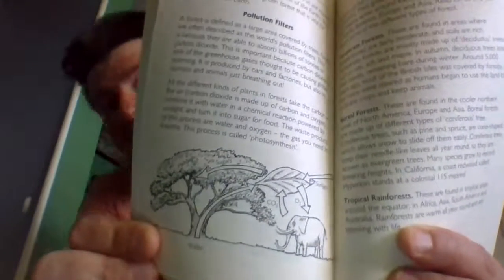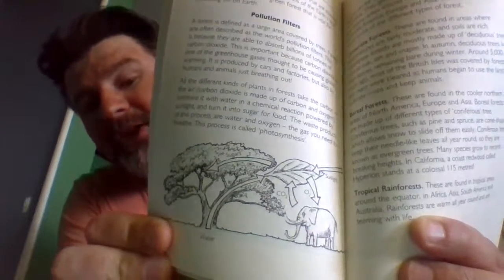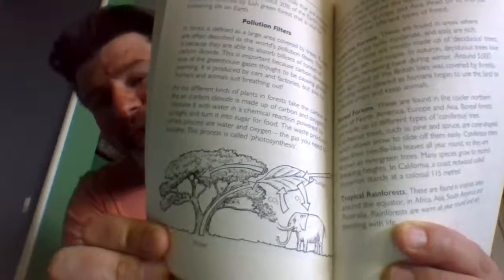All different kinds of plants and forests take the carbon in the air, combine it with water in a chemical reaction powered by sunlight, and turn it into sugar for food. The waste products of the process are water and oxygen, the gas you need to breathe. This process is called photosynthesis. Here's a little picture at the bottom of that process. The trees exhaling and the animals eating the trees, the circle of life.